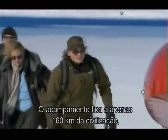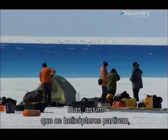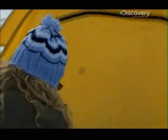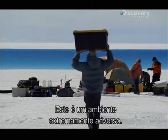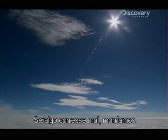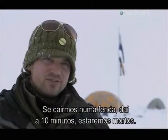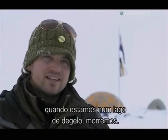The camp is only 160 kilometers from civilization. But once the helicopters leave, the team may as well be on another planet. This is a majorly hostile environment. If something went wrong, you're dead. If you fall down a crevasse, in 10 minutes you're dead. If you get sucked down a moulin while you're out on the melt lake, you're dead.